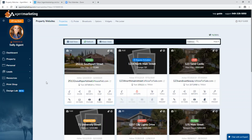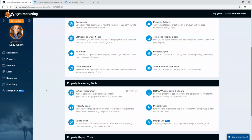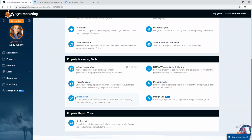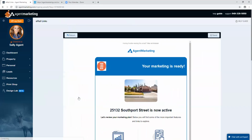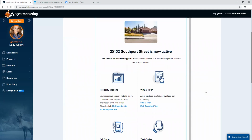The other thing for the seller that you can send is the seller email. And this is really nice to send to them right after you get their listing in here and it's activated and ready to go. Send them the seller's email. And for that, you're going to click on the tools icon right here. Once you click on tools, you're going to scroll down and you're going to see seller's email. Click on that. And it's a really nice email formatted, as you can see.